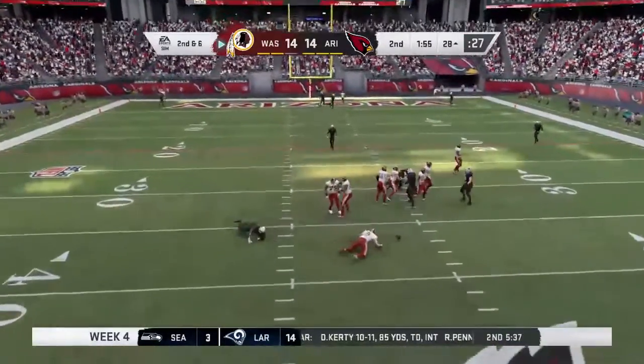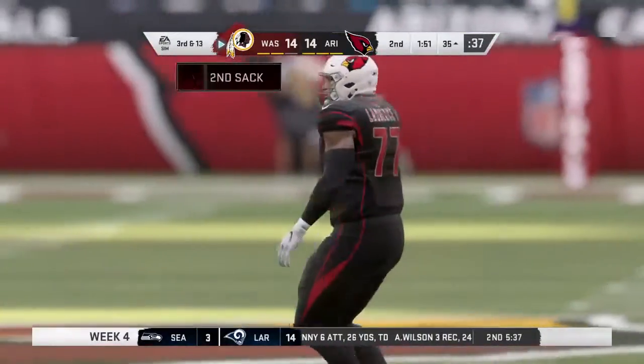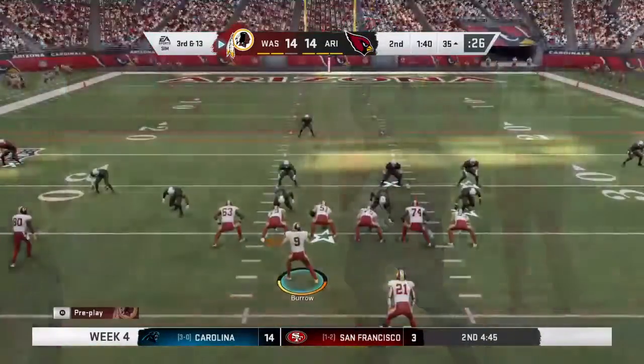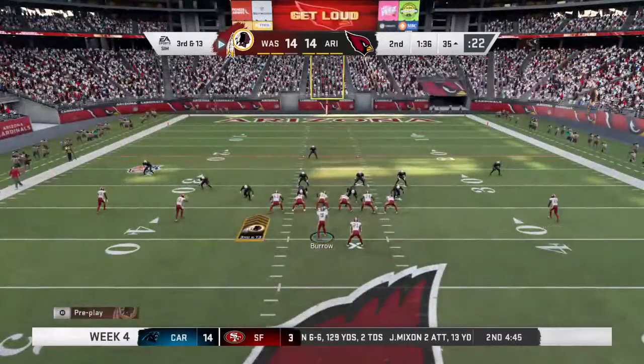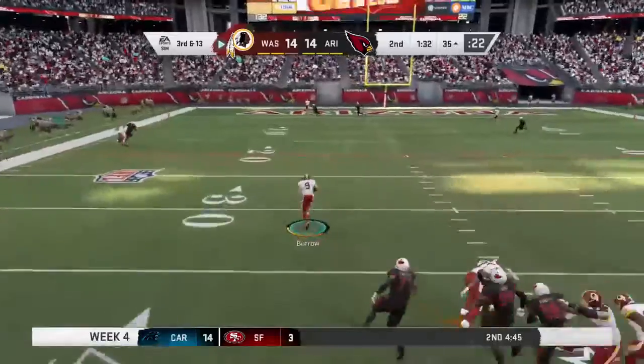He'll have nowhere to escape, and he goes down. Dexter Lawrence able to get in there for his 2nd sack of the afternoon. The amount of sacks that they've absorbed in this game is absolutely extraordinary. Let's just face it. This offensive line, flat out, cannot handle this pass rush. It's been demonstrated time and time again.